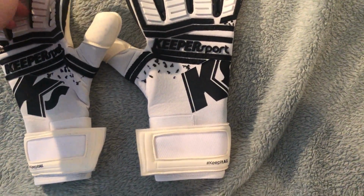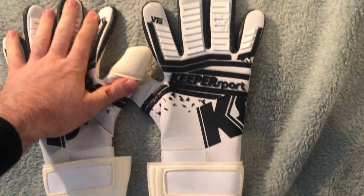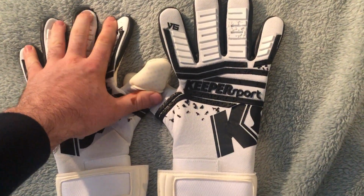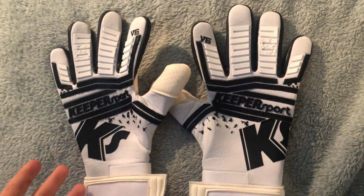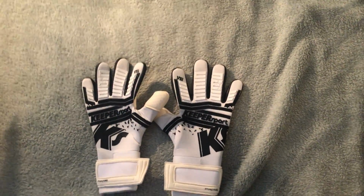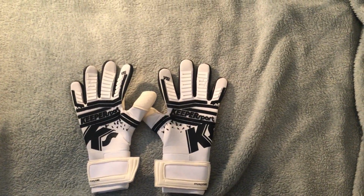It's too lightweight for me. I don't like the feeling of my fingertips up here on the mesh. It just doesn't feel overly secure. I feel like my hands are exposed to a hard shot, I suppose. And they're a size 9 as well. I find them quite tight. If I was to go again, I'd probably go for a 9.5.